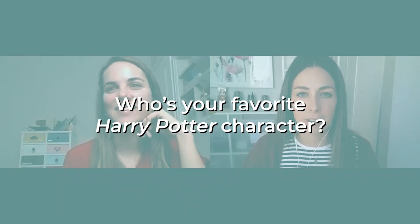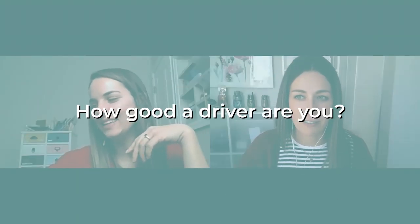Who's your favorite Harry Potter character? Luna Lovegood. Okay. I'm not there yet, apparently. I don't know who that is. I'm just reading the books now. I'm on the third book. Oh my gosh, you'll meet her in number 4. On a scale of 1 to 10, how good of a driver are you? Oh, like a 2. I'm so bad. I've never had an accident where I hit a moving car, but I hit inanimate objects sometimes. Like a pole at a gas station or something. I just won't see it because I'm bad at depth perception.